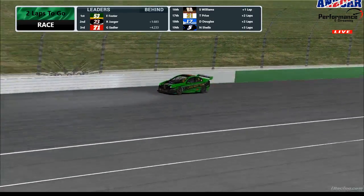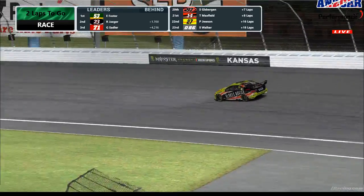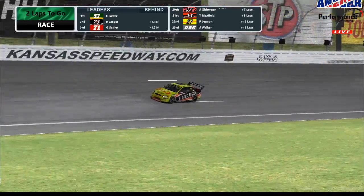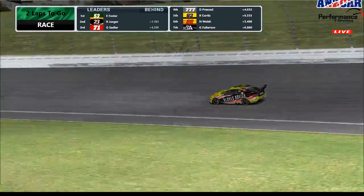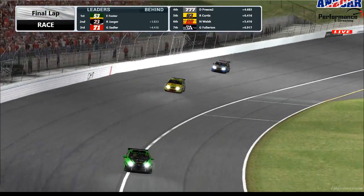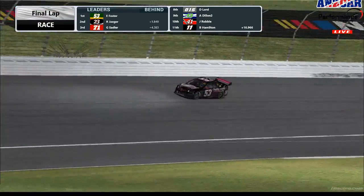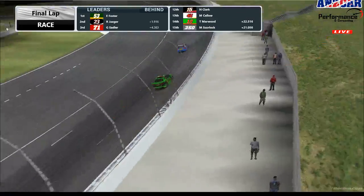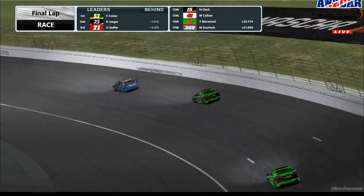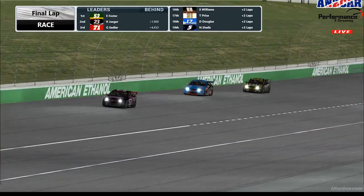Yeah, they were. I mean, Riley's definitely lost them. He's just gotten loose coming out of turn 2. He's given up a spot. Probably going to give up another one. Yeah, it doesn't look like Priest can make much impression on them. We'll see here if he gets a good run through the draft into turn 1. But this is the last lap? Yeah, it is. Yep. And Foster's way out in front now, 1.9 second lead over Jaeger.